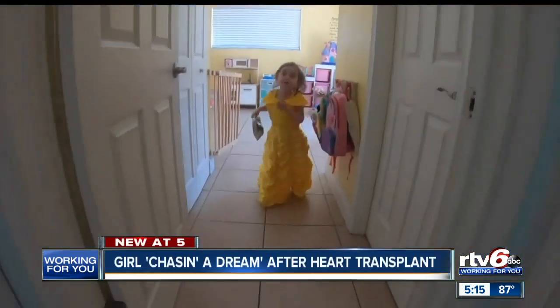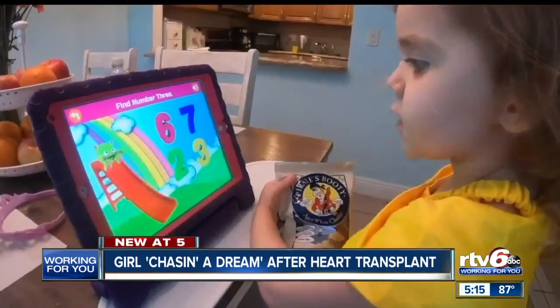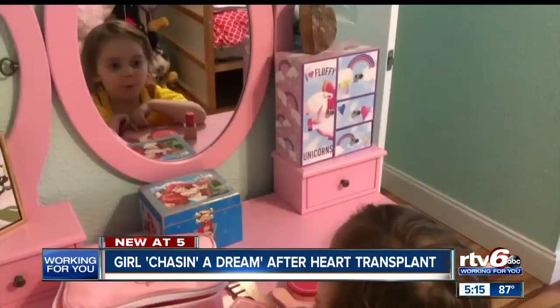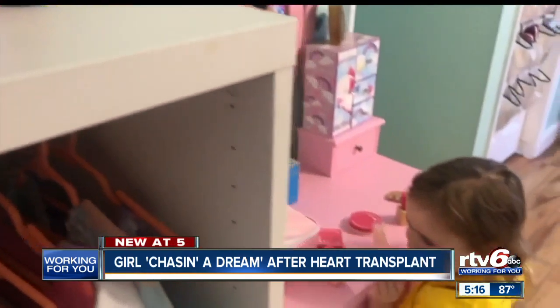Tonight, a story about a little girl and her brand new heart. Before her first birthday, 4-year-old Talia has had more surgeries than most people have in a lifetime, 23 of them. Now a foundation in Tennessee called Chasing a Dream is making sure she can still lead a normal life as possible despite her medical condition.